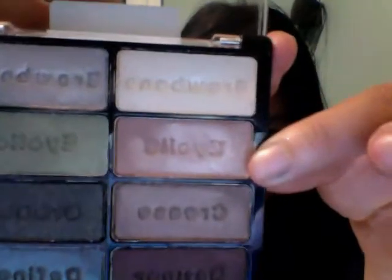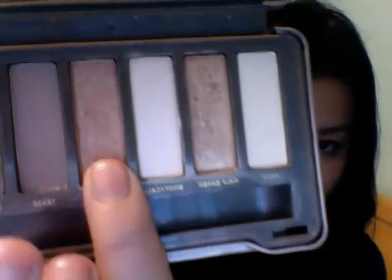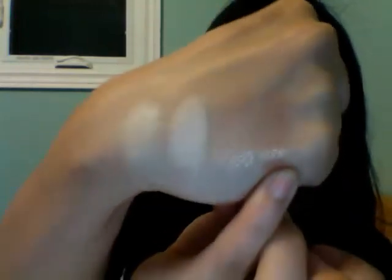The second dupe is this eyelid color right here. Looks like that. So this is like a rose gold color, and I would have to say this is a dupe for Chopper. Okay. So this is the Wet n Wild shade, and this is Chopper from Urban Decay Naked 2 palette. Pretty similar. Both rose gold shades.